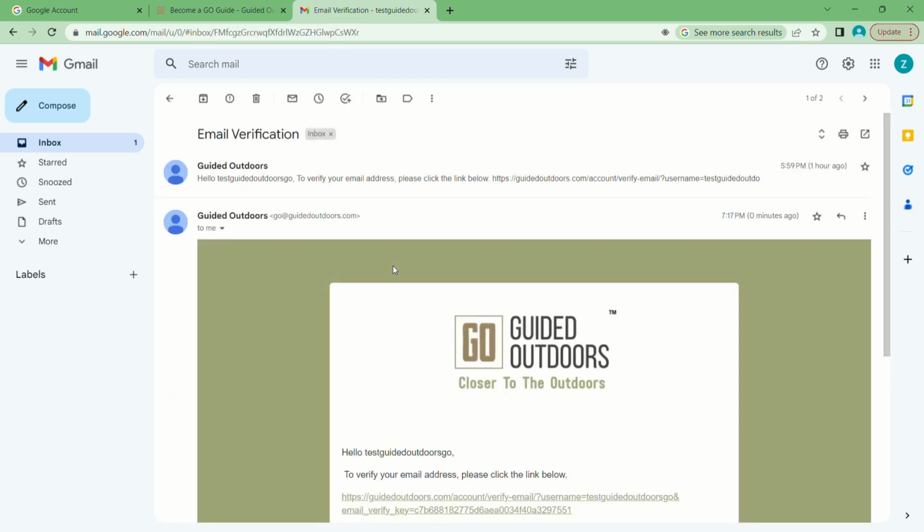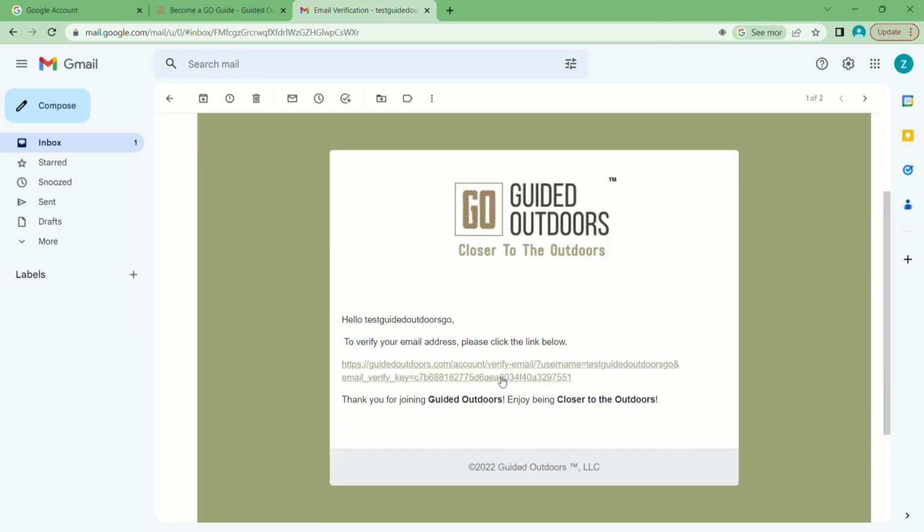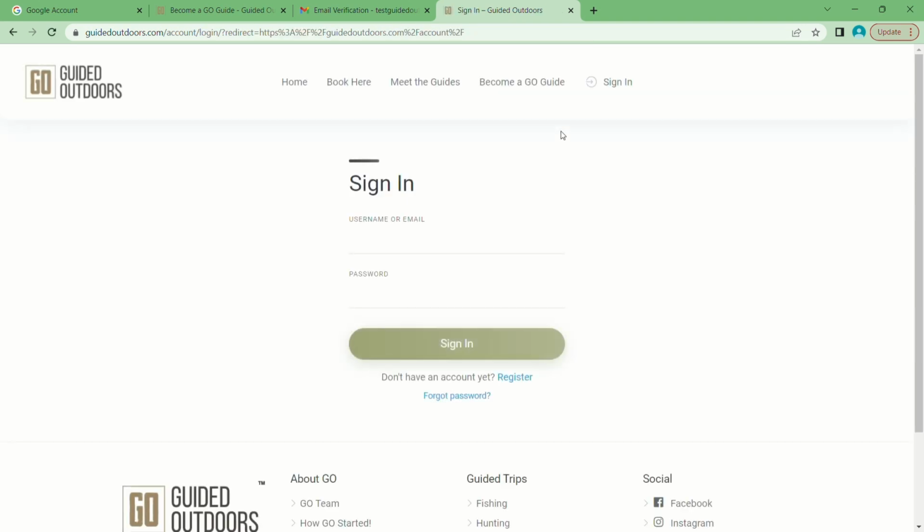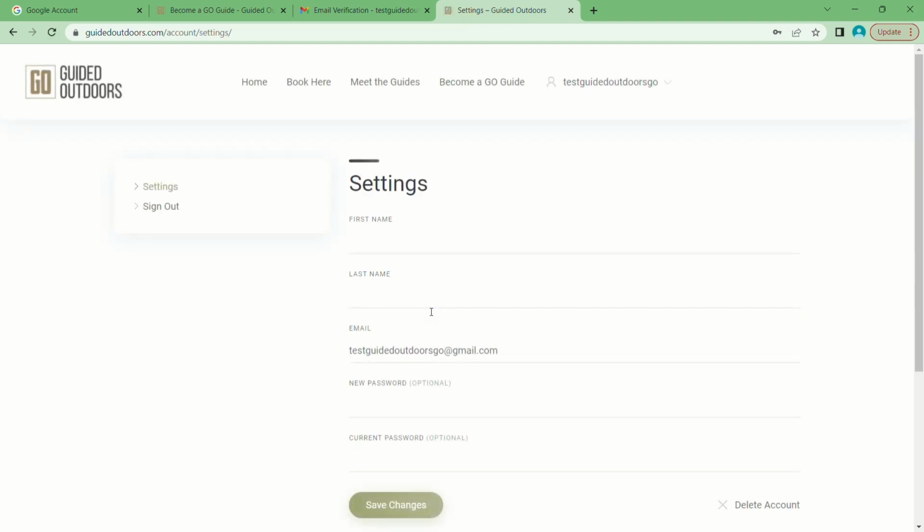So here's the, if it goes to your spam folder or promotions folder, just check in there if you don't see it in your main inbox. You're going to hit this link here, and then it's going to bring you to this screen. Email verified. So you hit return to my account, and you're going to have to sign in again. So if you want to, Google will save it. But you hit that, you sign in, and now you see that a profile is made.